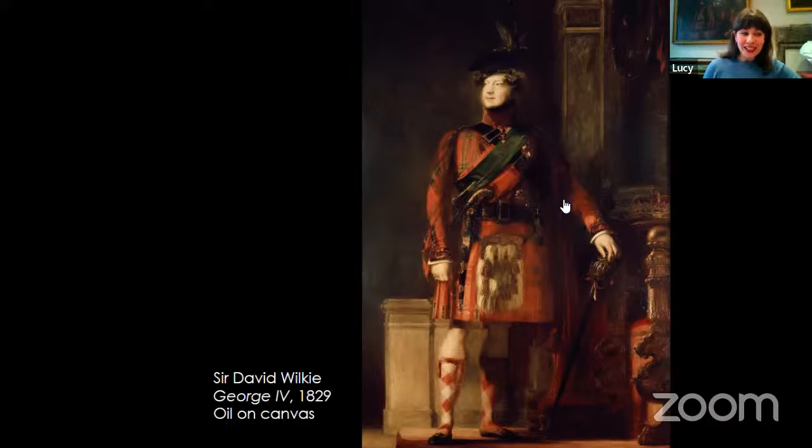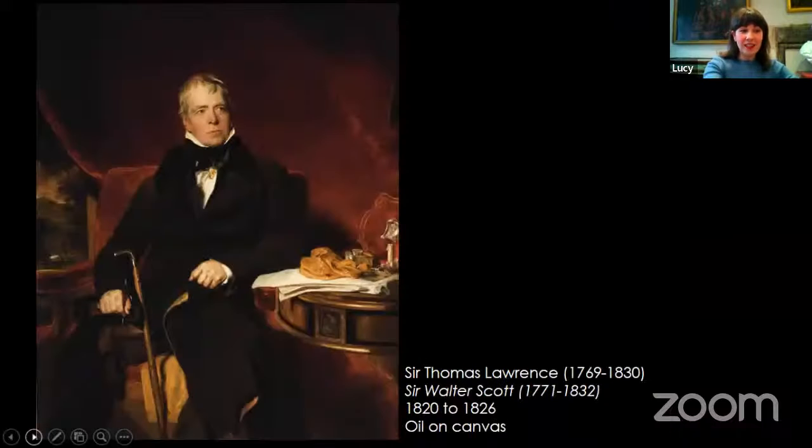The visit saw the king set foot on Scottish ground, bringing him into the view of the people and the people of Scotland into the view of the king. Now, the most important man in arranging the whole visit was the Scottish writer, poet, and author, Sir Walter Scott. Here he is. Sir Walter Scott had a hand in arranging the whole visit.